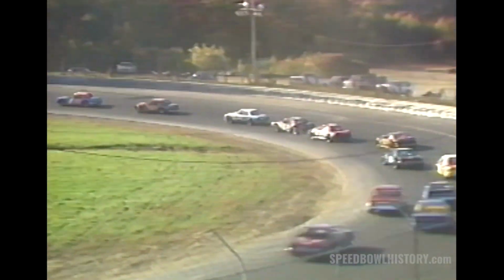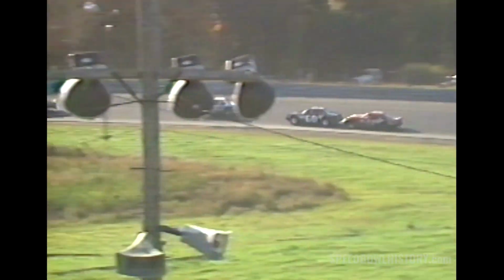The field forced to scatter, everybody able to stay pointed in the right direction as we continue to run under green. Farmer Phil Rondeau looks to be adding to his advantage over Larry Cody. Saw the advantage down the backstretch. Rondeau, though, is going to have to contend with this pack of slower cars in short order, as he's rapidly closing in on the bulk of the late models in competition.